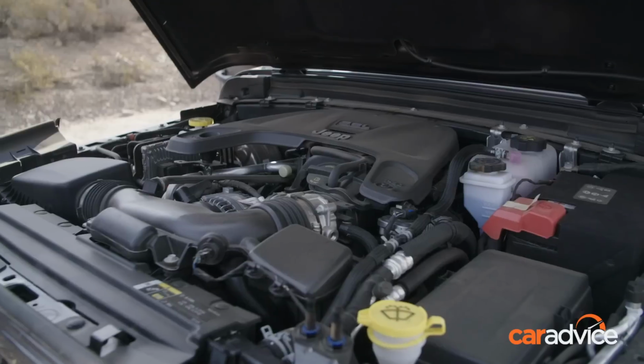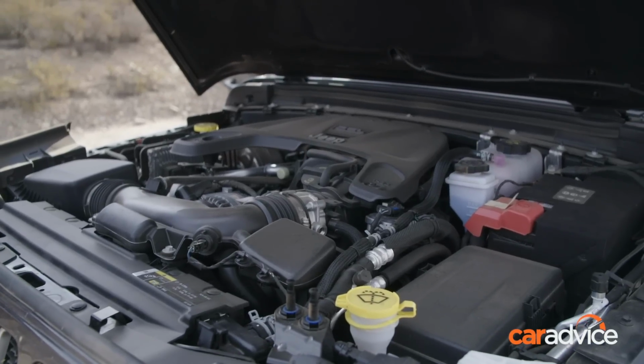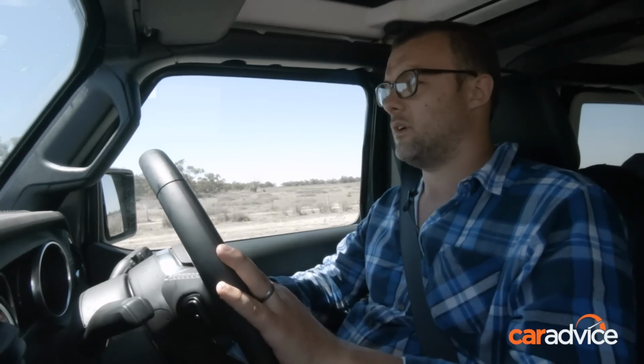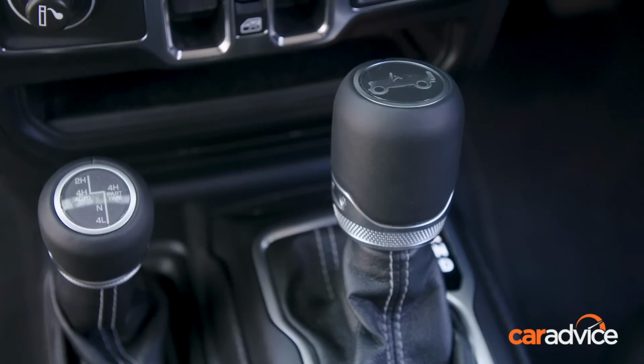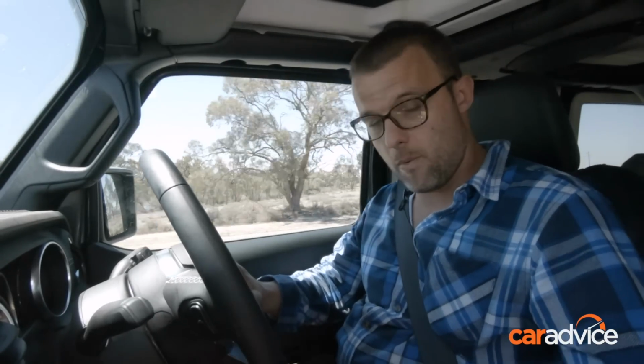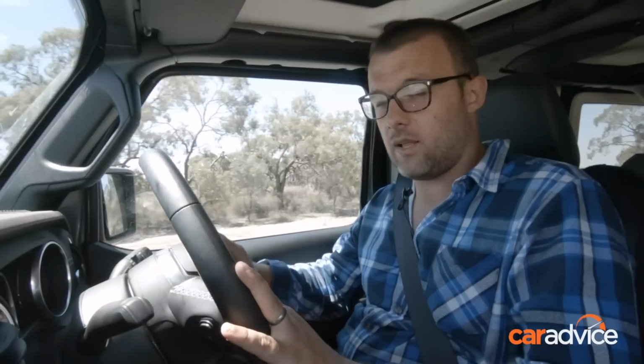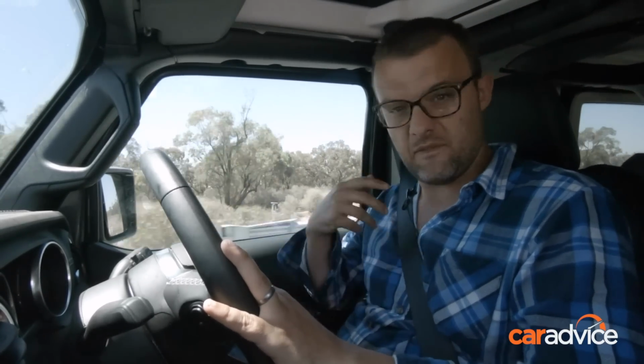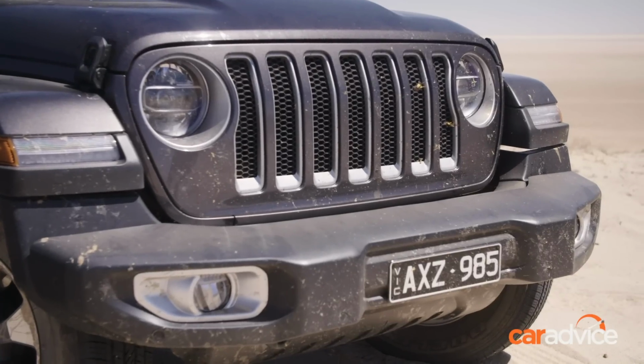Powered by a 3.6 litre petrol V6 that makes 212 kilowatts and 347 newton meters. Runs through a new 8-speed gearbox, and behind that is a lever operated transfer case, proper low range, part-time 4-wheel drive. And like the old Wrangler, it's still live axles at each end with coil springs. It's an all new design, this Wrangler, but a lot hasn't changed. It still looks and feels like a Jeep Wrangler.